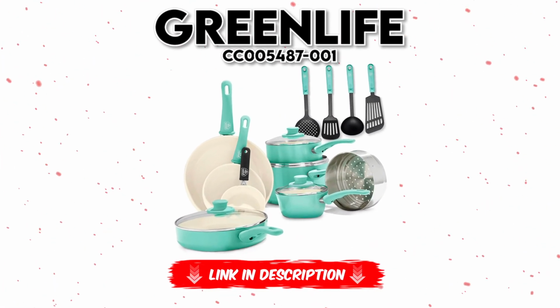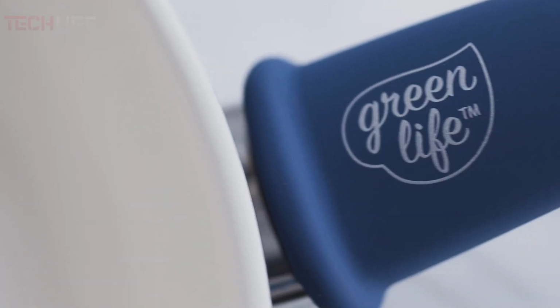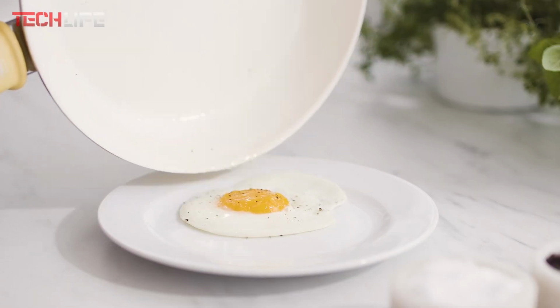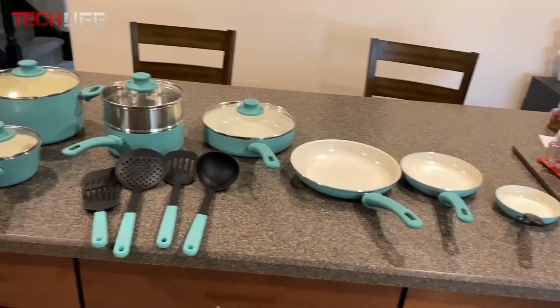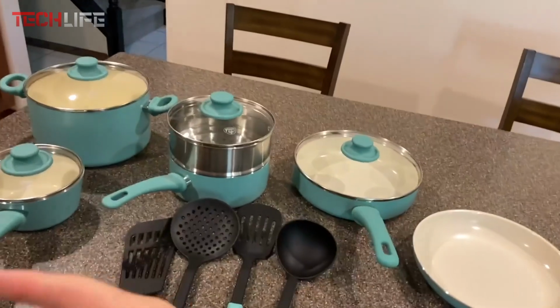Finally, we present the GreenLife cookware set, a standout collection featuring a healthy ceramic non-stick coating derived from sand, completely free from harmful chemicals. This ensures safe cooking and makes cleaning a breeze. The set comes with a variety of pieces, including a 4-inch mini frying pan and a 5-quart pot with a lid, giving you all the tools you need for any kitchen task.